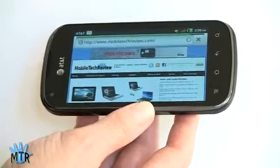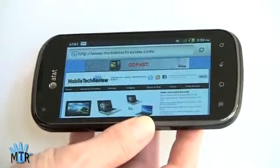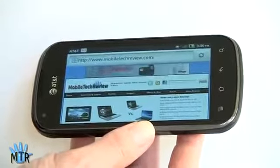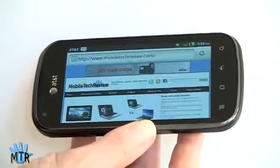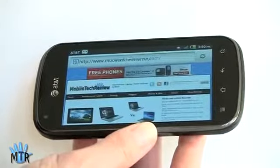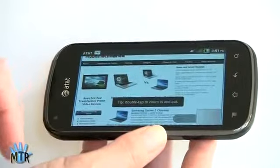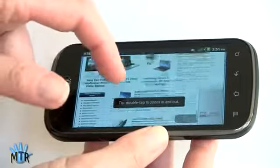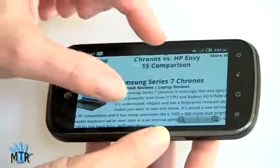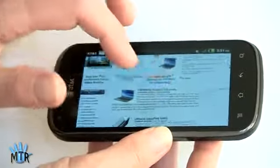This is an 800 by 480 pixel display, which now constitutes kind of a medium-end phone now that we've seen 720p displays becoming more common on the higher-end phones. But then again, the Samsung Skyrocket's only 800 by 480. Of course, the Samsung Skyrocket HD will be a 720p display, but I'm not complaining about 800 by 480, especially in a phone priced like this. It's plenty of pixels to work with. Very responsive pinch zooming. You can also double tap to zoom in and out.